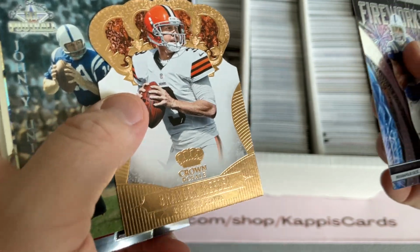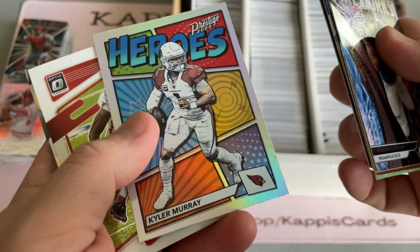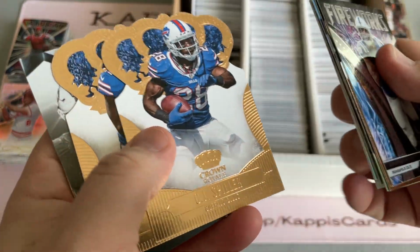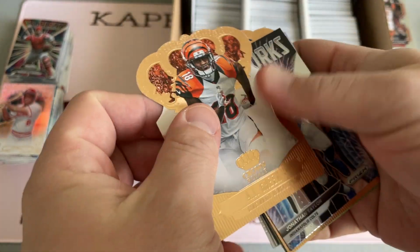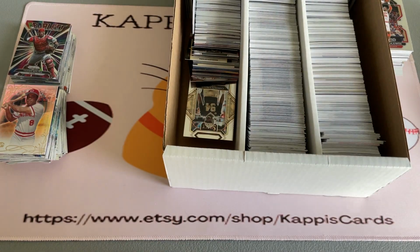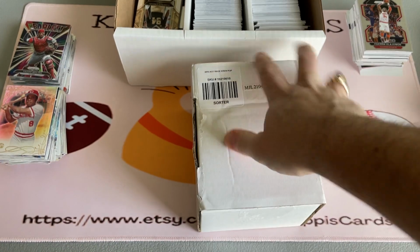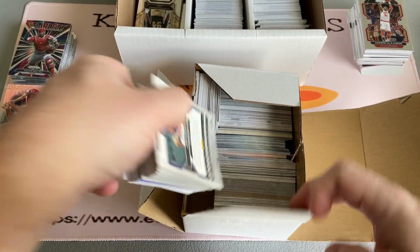But some of these old Crown Royale cards here, Brandon Weeden. That's pretty neat. The Heroes card of Murray, Ridley. There's Matt Ryan, C.J. Spiller, Fred Jackson, A.J. Green. So some different older cards in there too. It's not just stuff from the last couple of years. Let's slide this up here out of the way for a minute. And let's look in this box, because I don't want to, I mean, we could spend an hour going through that box, and maybe I'll do that another time.